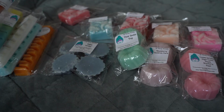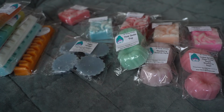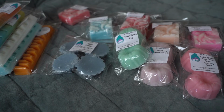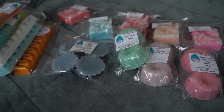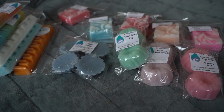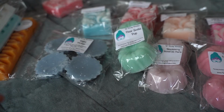I'm not sure if that's something I can melt all the time because it smells like alcohol, but it's so good. So if you guys are in the market for a drink scent that smells just like a drink, then that is one you need to try. Also, if you've never tried Alabama Slammers, like the actual drink, highly recommend. They are so good. You have to like fruity drinks, but oh, I love them.